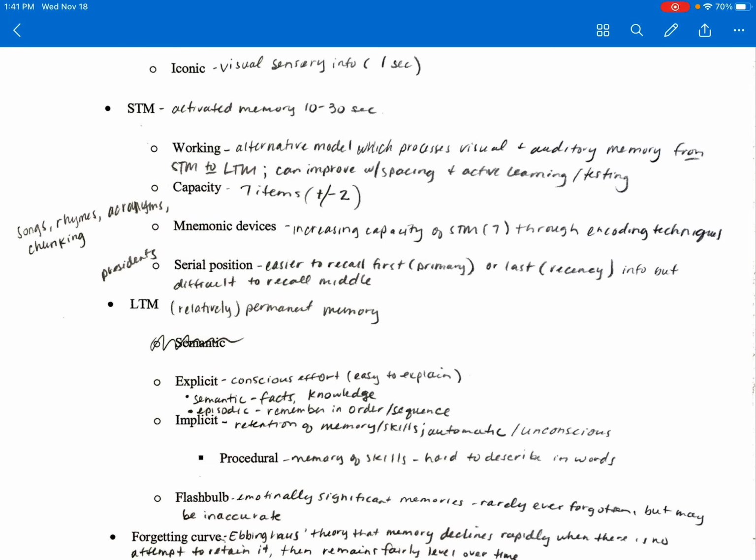Semantic is more like facts and knowledge of things. I think I asked somebody like the colors of the rainbow or the capitals or whatever it might be. Episodic memory is how we remember long-term memories in an order or a sequence. We actually kind of order it in our mind in sequential order, in a kind of episodic order. Think of it just like in television, where you'd watch one episode and then you'd watch the next episode to make sense of what had happened before.